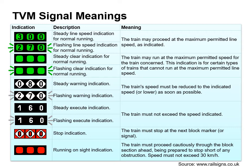This table shows a summary of the TVM signal meanings. And you can see, for example, at the top, the 300 in green means a steady line speed indication for normal running. It means the train may proceed at the maximum permitted line speed as indicated. If we go down the list, we can see eventually there are three zeros in red, which is a stop indication, where the train must stop at the next block marker or signal.